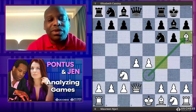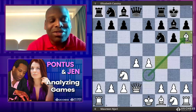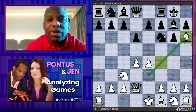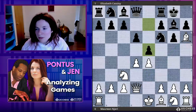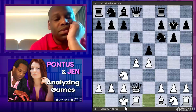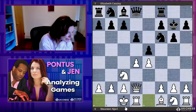Because this is how it works with openings where you give up the center, then you usually need to attack the center. Because you give white the chance to build up a strong center, but your idea is to attack it with either e5 or c5. You just want to hit the center. And by the way, Elizabeth did play e5, and now Maureen took and castled queenside. Yeah. So she just had the right plan there for sure.